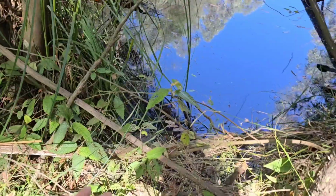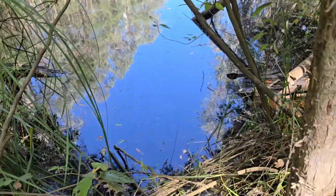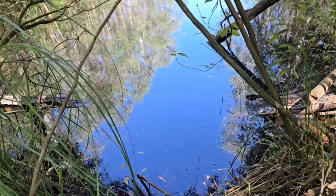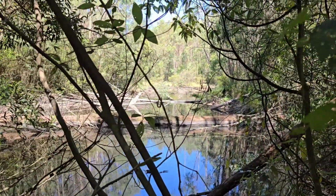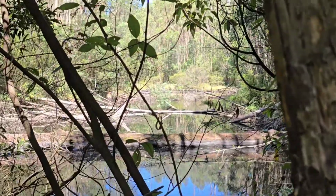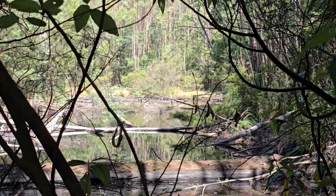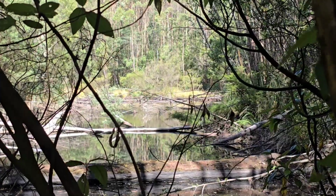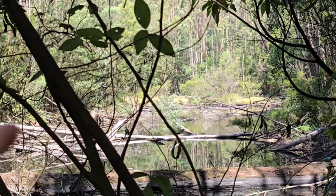So as you can see, this is probably just fallen material. And obviously the bank is there. And this is just beautiful. I actually like it very much. So this is pretty unique in the damming of a creek, in which case it is quite wide.